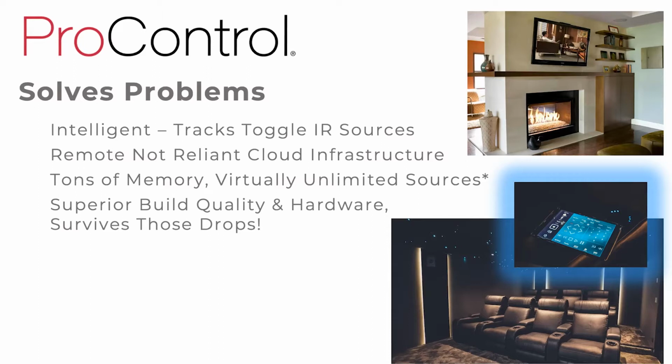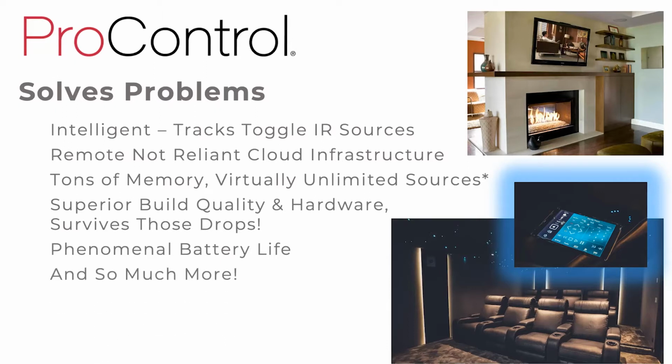I actually had one come into our RMA department the other day. It was 8 years old before it had any issues. So these things really are reliable and durable, especially when you compare it to what our competitors have put out in the marketplace. Phenomenal battery life. You can leave these things off the charger one, two, three weeks easily. So your customer's not going to really be complaining about battery life being too short, or this thing stopped in the middle of my usage.